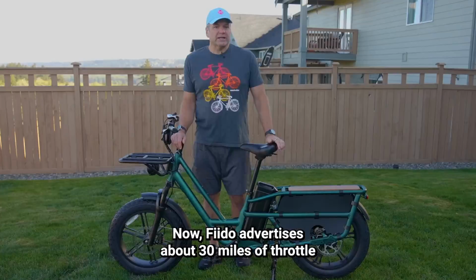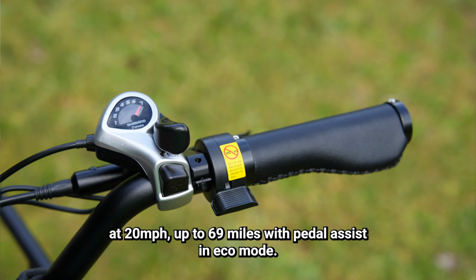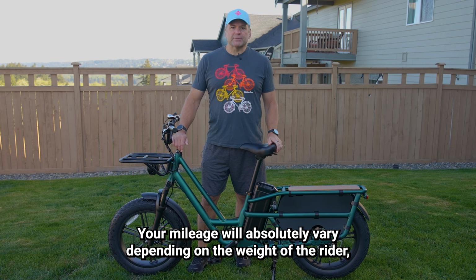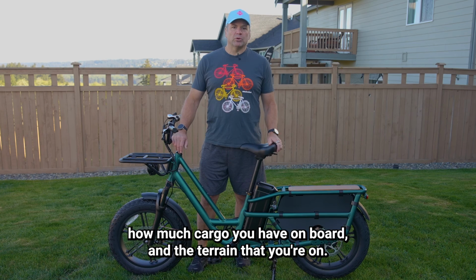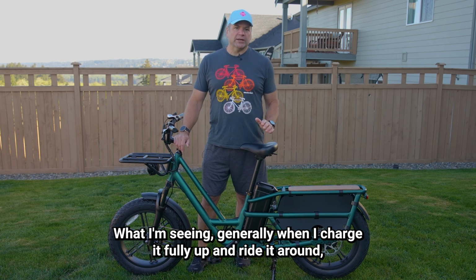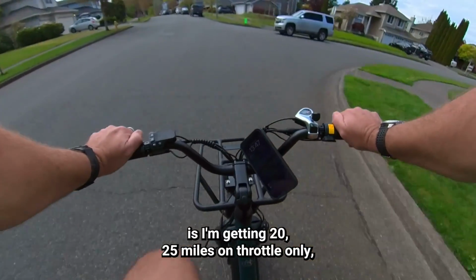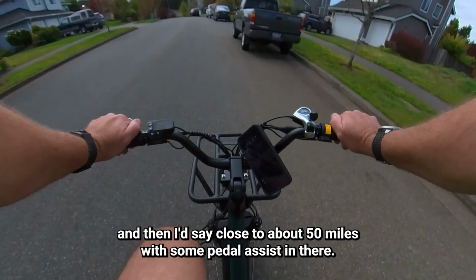Now Fiido advertises about 30 miles of throttle at 20 miles per hour, up to 69 miles with pedal assist and eco mode. Your mileage will absolutely vary depending on the weight of the rider, how much cargo you have on board, and the terrain that you're on. What I'm seeing generally when I charge it fully up and ride it around is I'm getting 25 miles on throttle only, and close to about 50 miles with some pedal assist in there.